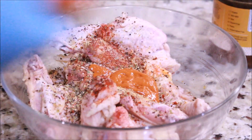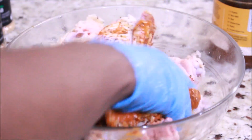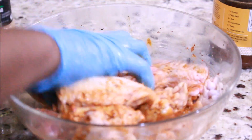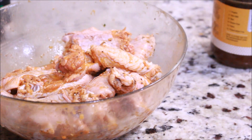After I mix it, I'm going to let it rest for approximately 30 minutes only, because it's so flavorful. I mean, you could let it marinate overnight if you wanted. I didn't. 30 minutes was good for me. I had to keep my schedule. I had to cook, honey.